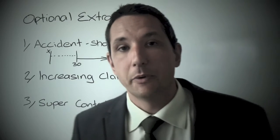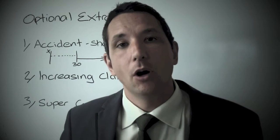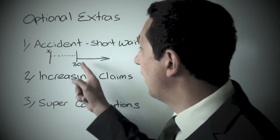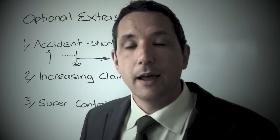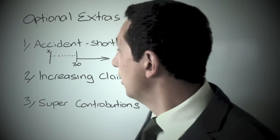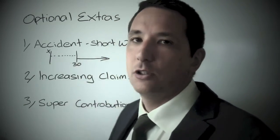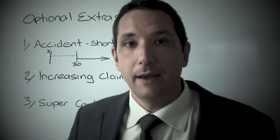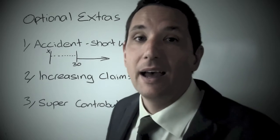The first one I wanted to touch on is what we call an accident benefit option, or a short wait period for accident. All of the income protection policies include accident, however they generally kick in after the waiting period. So if you're off work for, I don't know, 12 weeks with a broken arm, the first 4 weeks may be a stand down, and the following 8 weeks you'll get paid for. But with the short wait accident option, generally speaking, it really reduces the waiting period down to, say, in some cases 3 or 4 days. So if you are off work for 6 weeks, you would get paid for the whole 6 weeks, not just the 2 weeks after your waiting period.